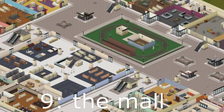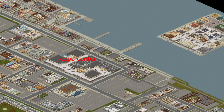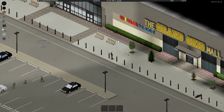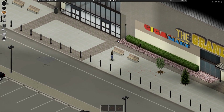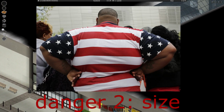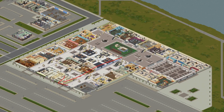Next up we have something that is not so small. This mall. I didn't measure it exactly, but I believe it's the biggest single building in the whole game. And that also brings us to the second thing quite important to the dangerousness of a location. Size. The bigger the building, of course, the harder it will be to get back to safety.